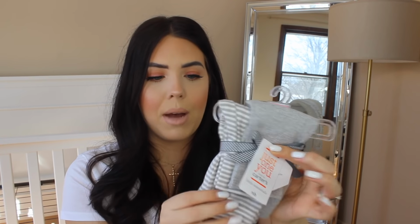And then I also got them in this print. I haven't even opened them up yet, but a stripe pattern, gray and white, and then just a plain gray. I got a few other things from Target and Carter's. So I got these newborn onesies and they match the leggings. These were on clearance too, so I literally got this entire pack for $3, which is insane.